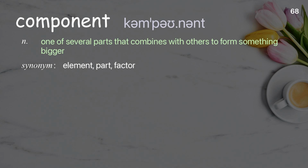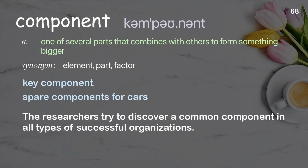Component. One of several parts that combines with others to form something bigger. Examples: Key component. Spare components for cars. The researchers try to discover a common component in all types of successful organizations.